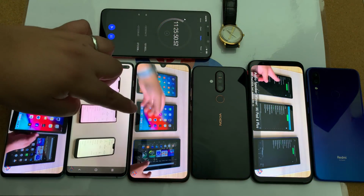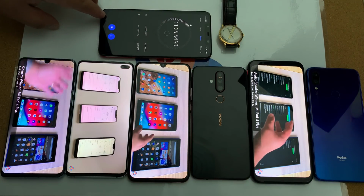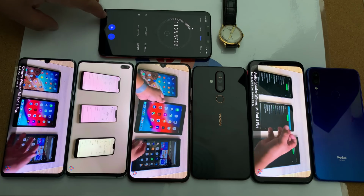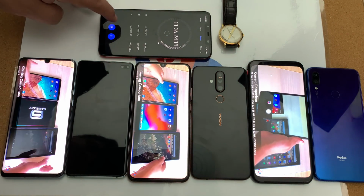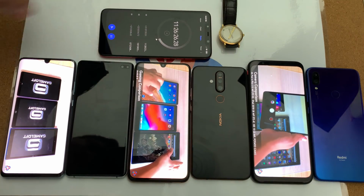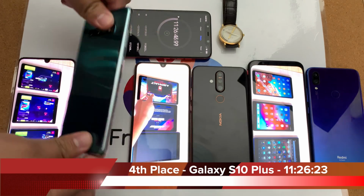And now 1% left for this phone, the Galaxy S10 Plus. It is next on the chopping block. We're coming to the 11 hour and 26 minute mark, and that is it. That is it for the S10 Plus, which kicks the bucket in at 11 hours, 26 minutes, and 23 seconds.